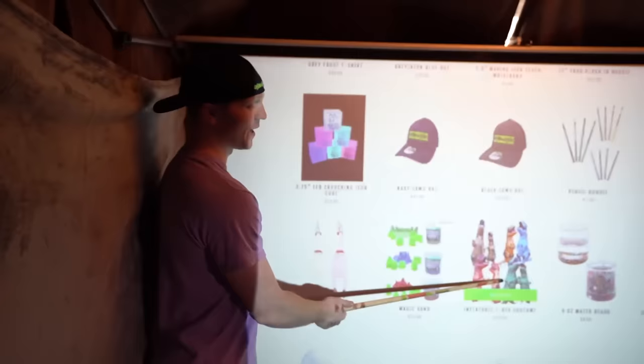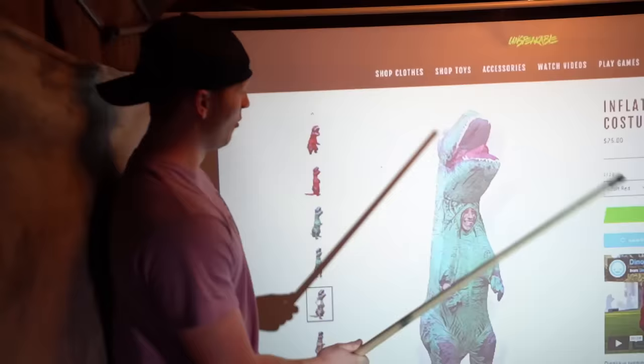My favorite product, the inflatable T-Rex costumes. Everyone knows it's fun to be a T-Rex. We got tons of different colors. We got red, we got green, we got the classical T-Rex, and my favorite is the blue.